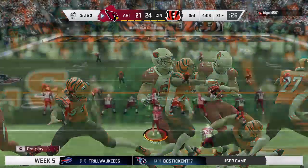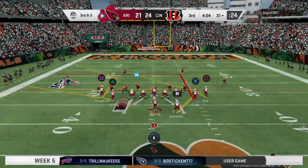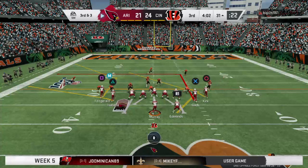The Cardinals on third down. They've been good, 3 for 4 thus far. Here it's 3rd and 3.